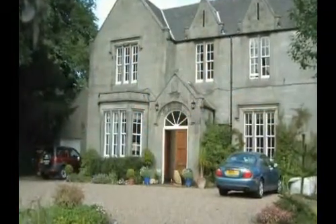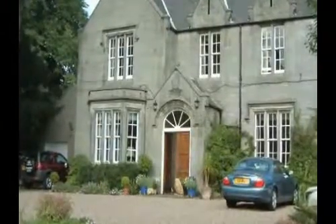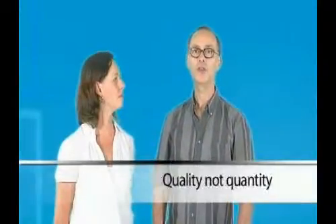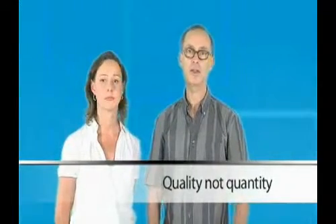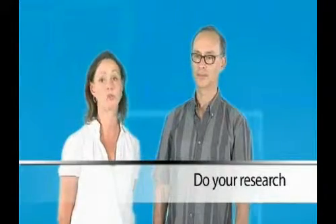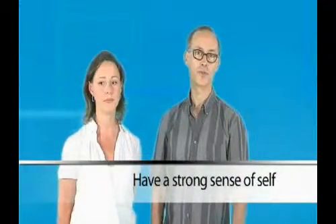In summary today, I think the most important elements of what we're presenting is quality, not quantity. Rather spend the money on details and a space that is of a finer quality than having more of something that is not. I couldn't agree more. So it's really the integrity of the details and the materials that you're using. Also, do your research. And I think it really does pay to invest in the quality. And have a strong sense of self.